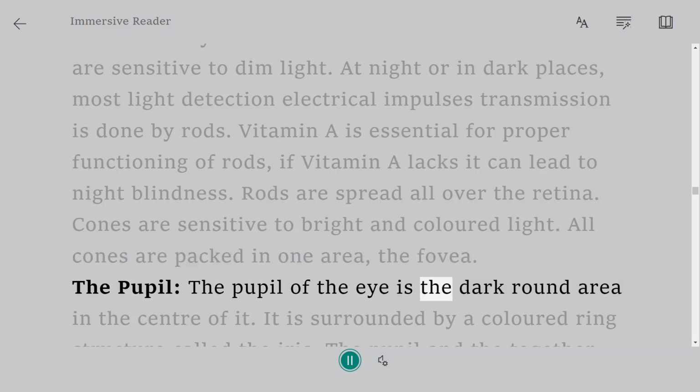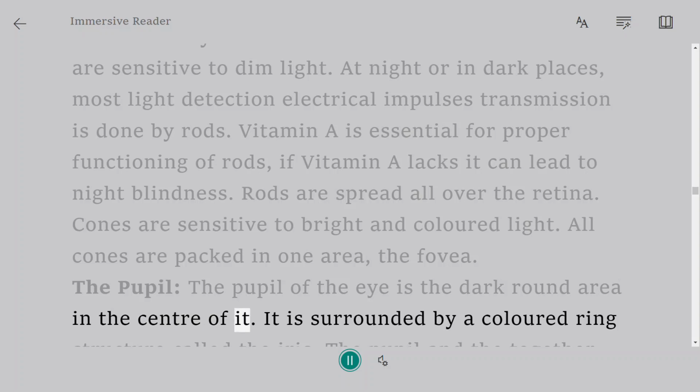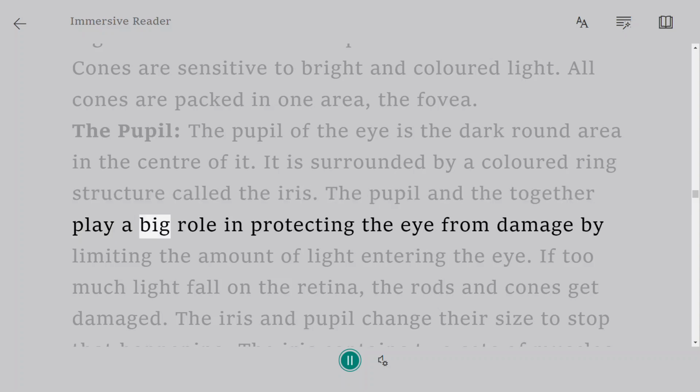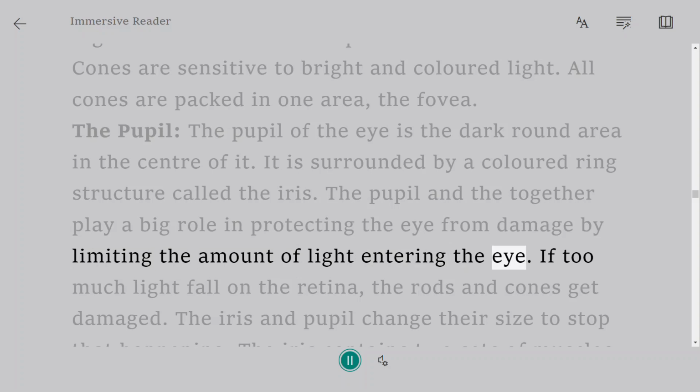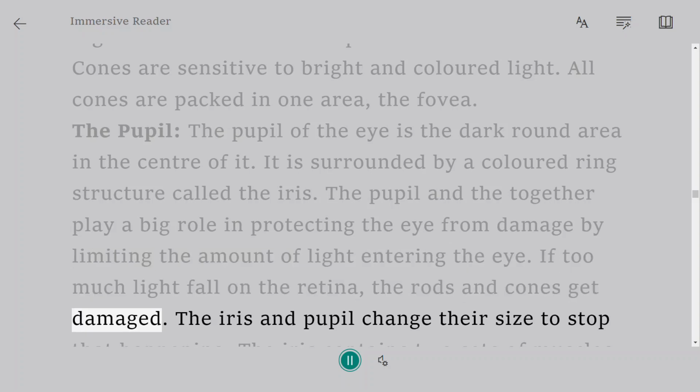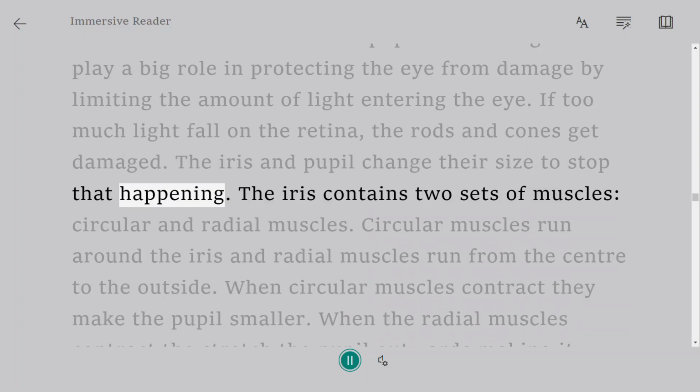The pupil of the eye is the dark round area in the center of it. It is surrounded by a colored ring structure called the iris. The pupil and the iris together play a big role in protecting the eye from damage by limiting the amount of light entering the eye. If too much light falls on the retina, the rods and cones get damaged. The iris and pupil change their size to stop that from happening.